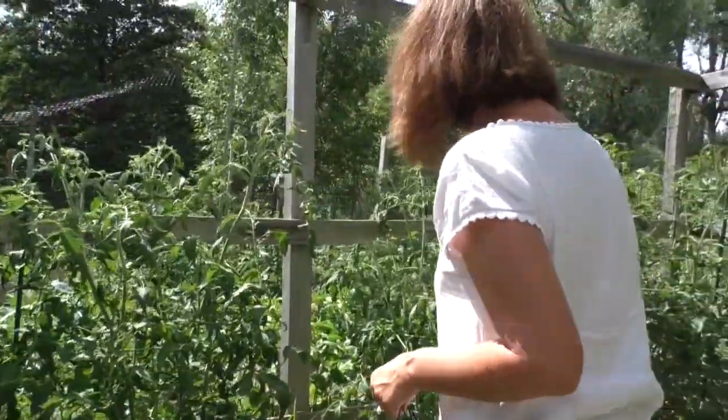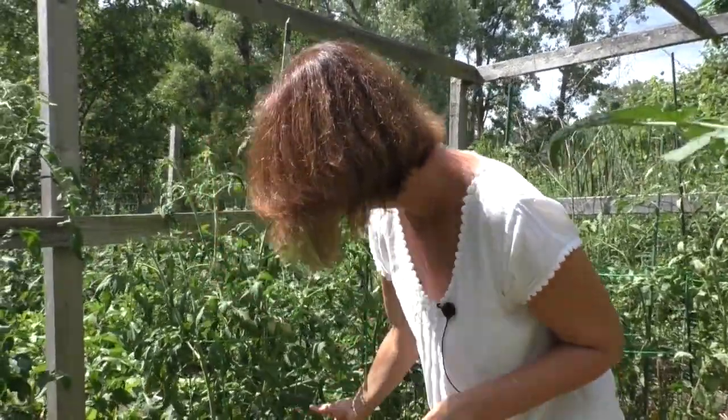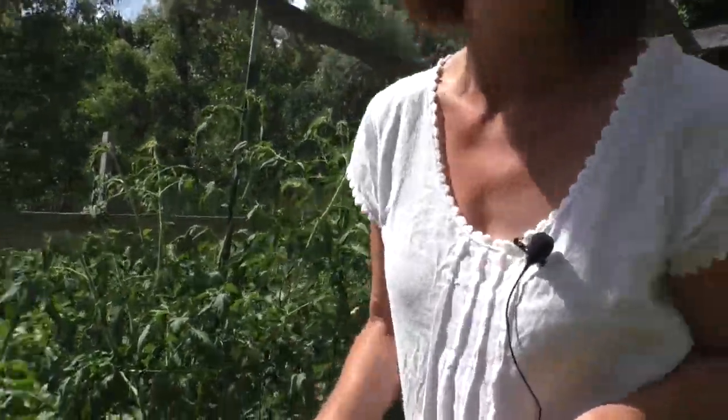And these are San Marzanos. Those seeds are from Italy, and these seeds are also from Italy. They're not the San Marzanos you're going to get at Home Depot.